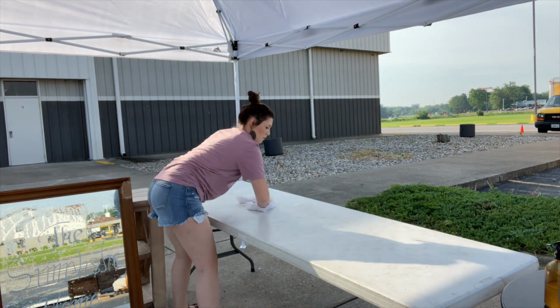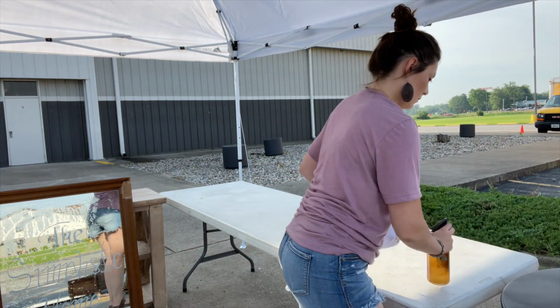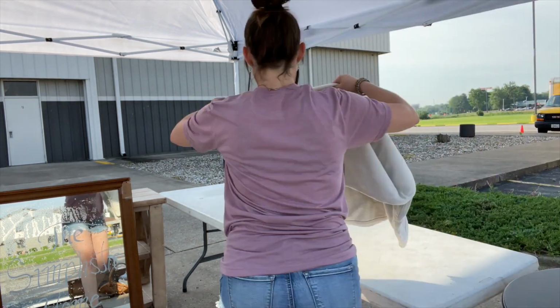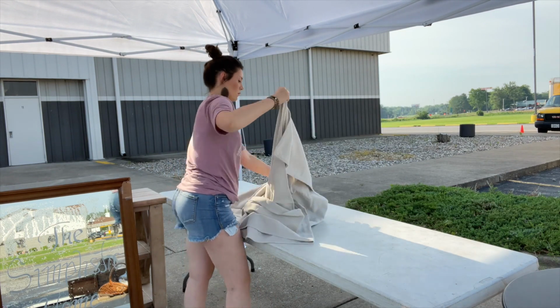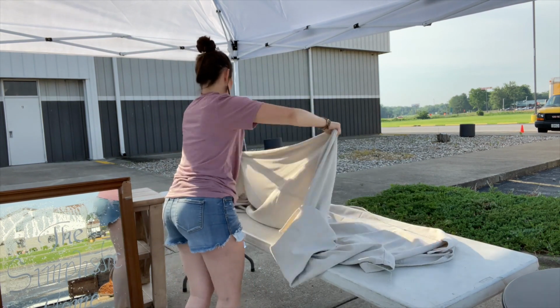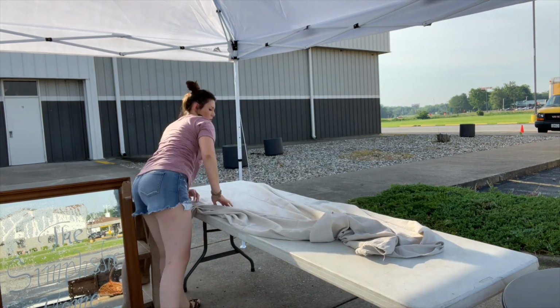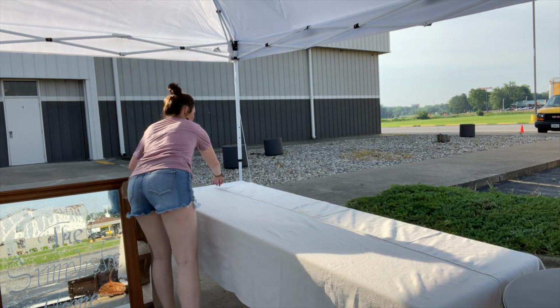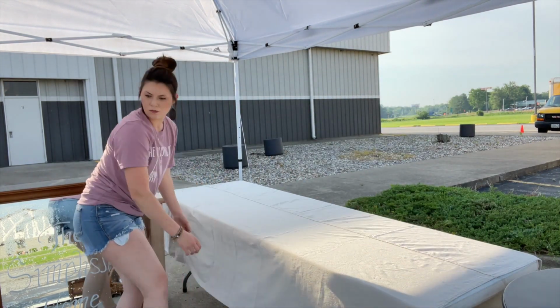A lot of people make curtains out of these and use them to paint on and things like that, but I like to use them as tablecloths for things like this. I also used them for my baby shower last year. They're very inexpensive, but they're really thick, good quality, and I'll have them linked down below if you're interested in purchasing some for yourself. I actually bought these from Amazon last year, and I think they were about $10 a piece.